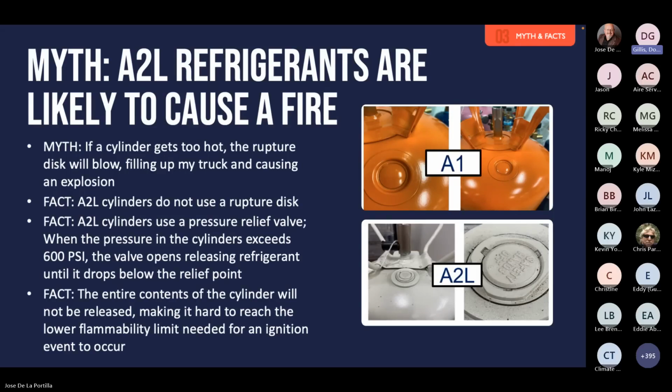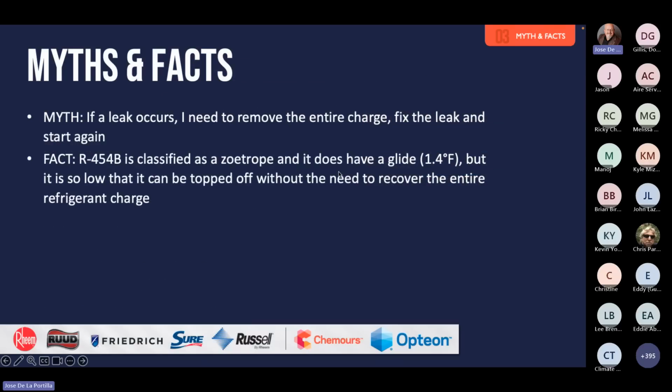If it exceeds 600 PSI, the valve opens, releasing refrigerant until it drops below the relief point. So even though it's much less flammable than things in your truck that you carry now, like solder, for example, they still took that extra step on those tanks, okay? The entire contents of the cylinder will not release, making it hard to reach the lower flammability limit that Jose talked about earlier. Jose? Awesome. Thank you, Don. Great things to know.